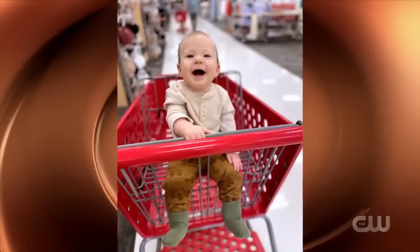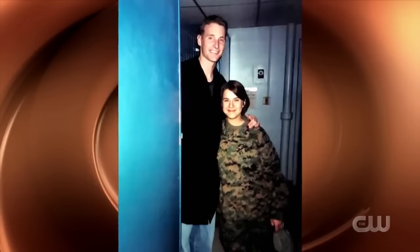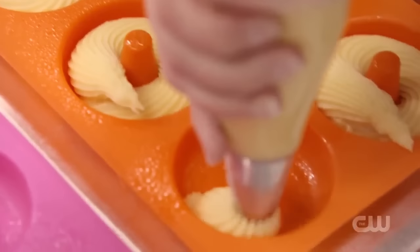My name is Meredith. I'm 35 years old. I'm from Temple, Texas, and I'm a stay-at-home mom of three. I bake for my family because I love them, and it's my love language. I've been through combat training, I've gotten my master's degree, and now I want to win Great Chocolate Showdown to take on a new challenge, and I am ready.